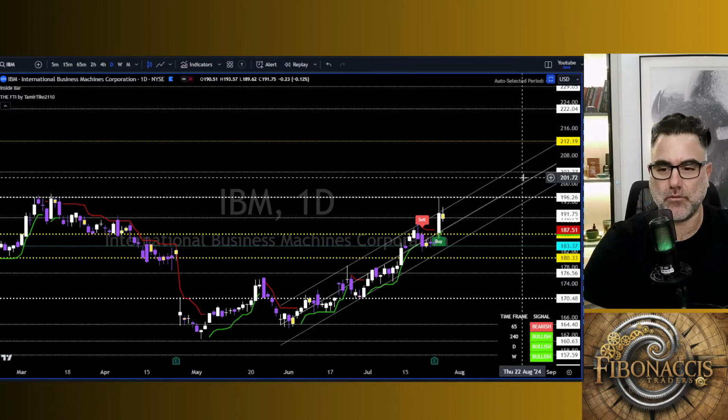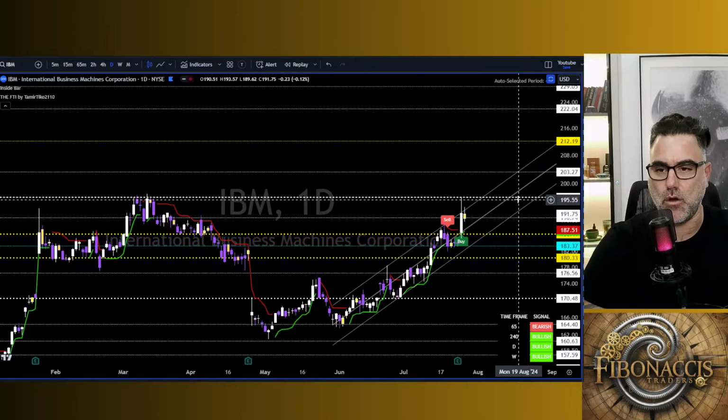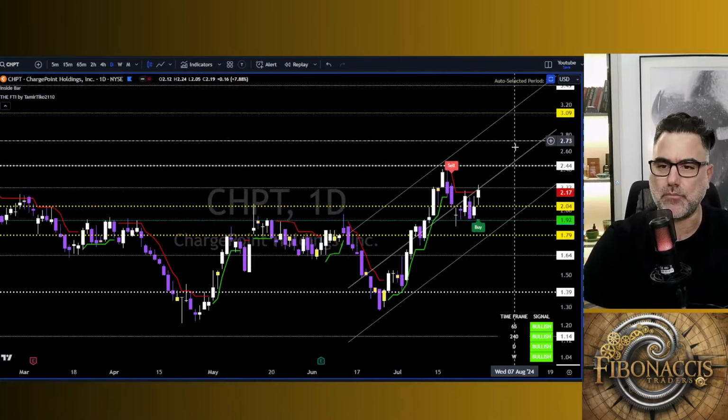IBM long until proven otherwise, bullish on the daily, bullish on the weekly, uptrend until proven otherwise. As long as we are above the 186, we are good to go long. 196, 203, and 212.